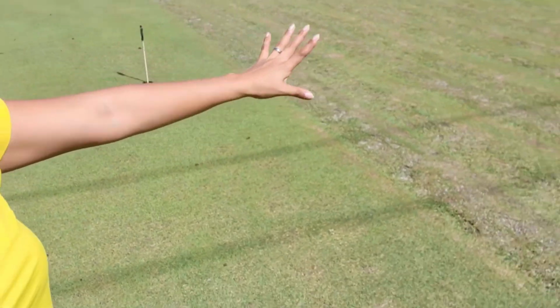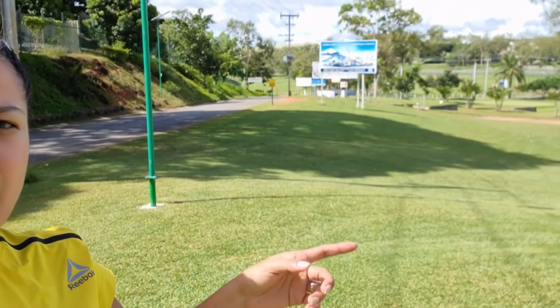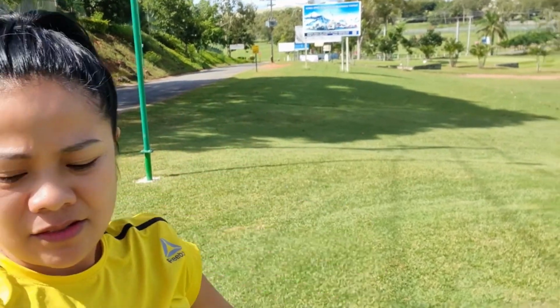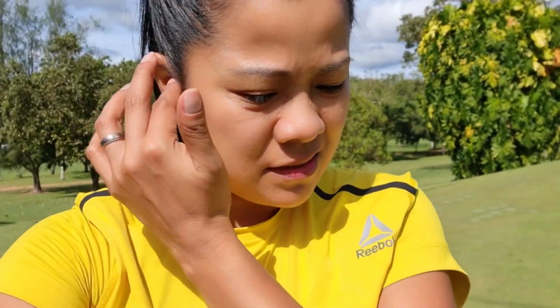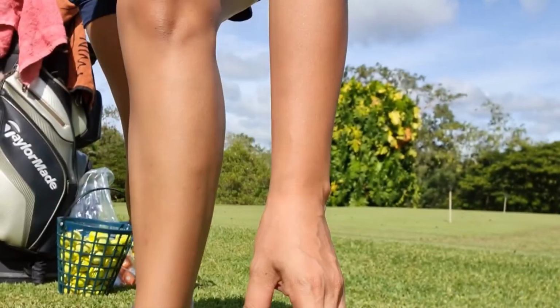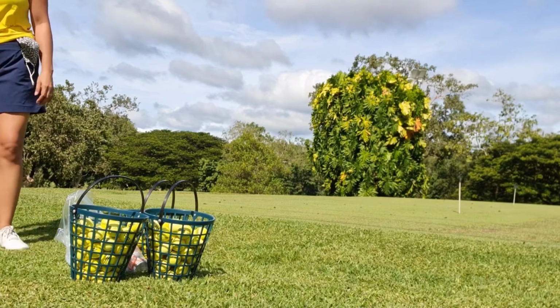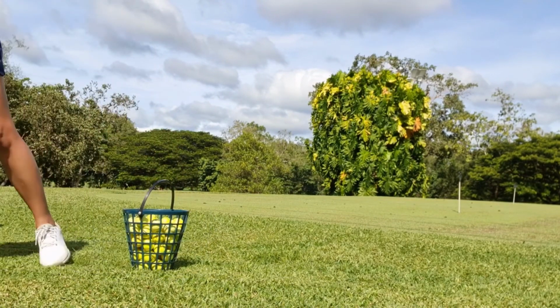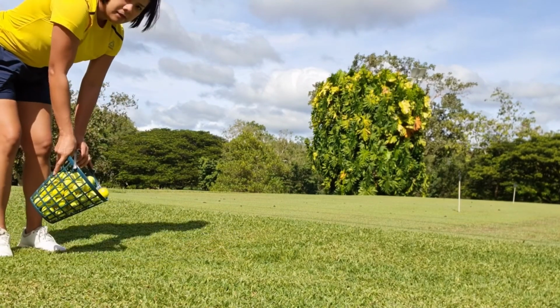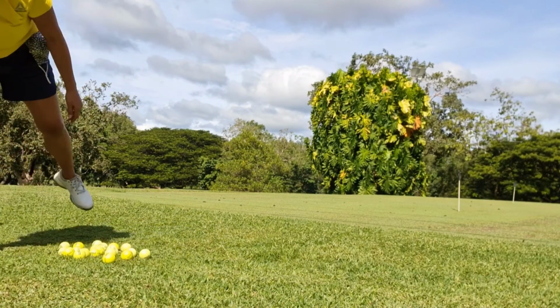So okay guys, normally I start around at the chipping area. This is a chipping area. I spend most of the time here, like an hour, and after that I'm going down to the driving range over there. I'm a little bit late, but I don't want to rush. I'm gonna go and practice now. Let's start. Normally I start over here a couple of balls, just to warm up.